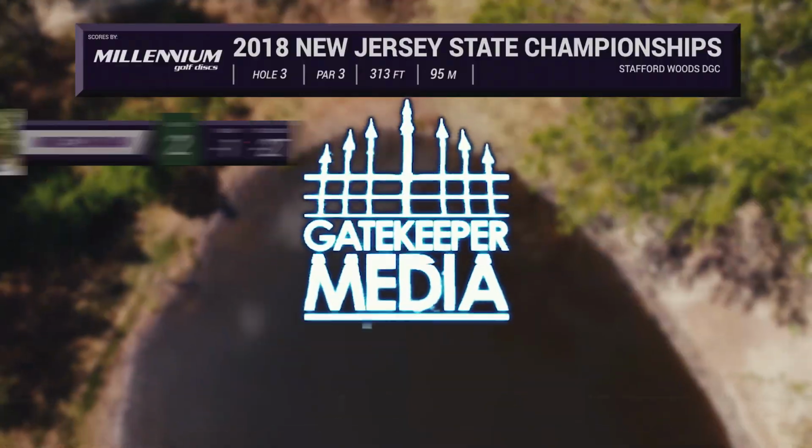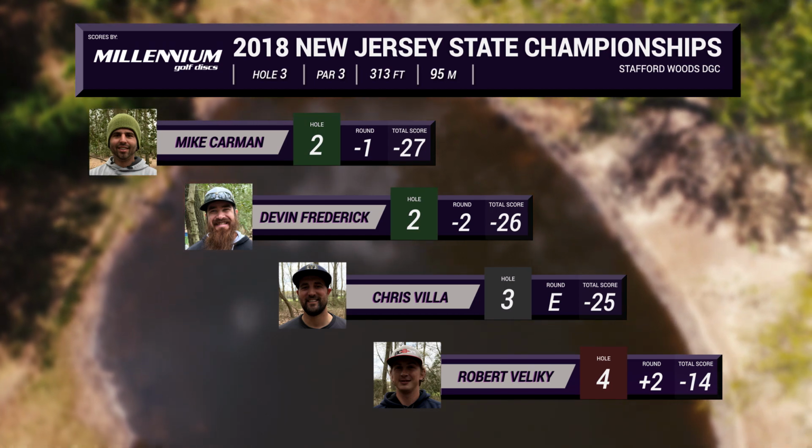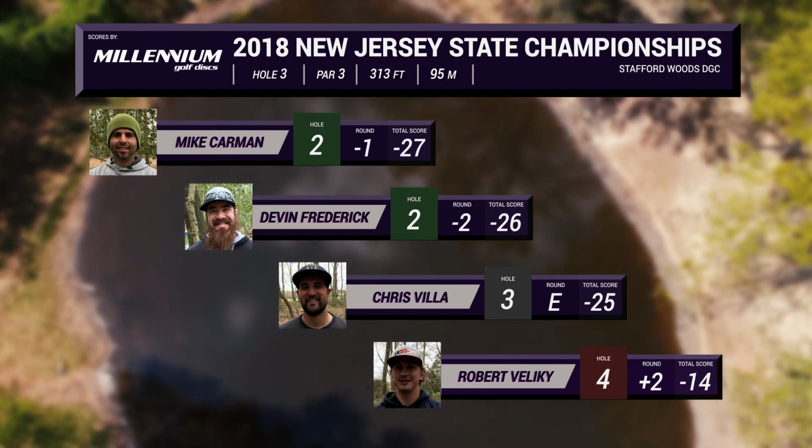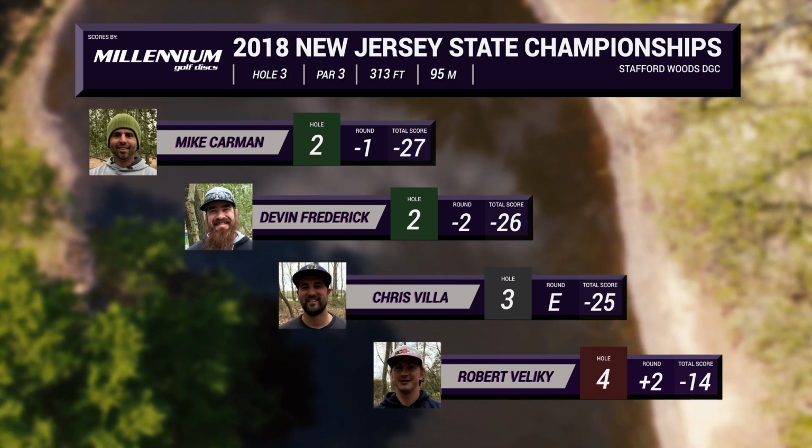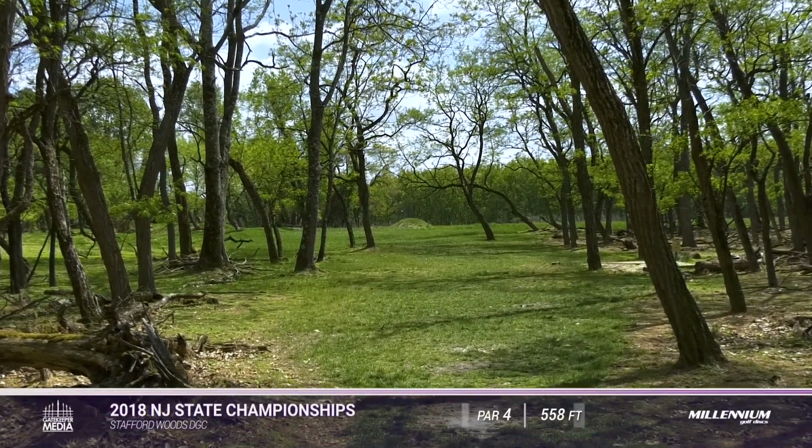Okay. So yeah, end of hole 3 here. Both Mike and Devin getting birdies. Mike's still with the 1-stroke lead. Chris is going to have to settle for a par, giving him a 1-stroke difference on Devin, and then Rob's the only one with the bogey there.